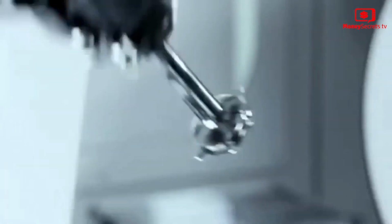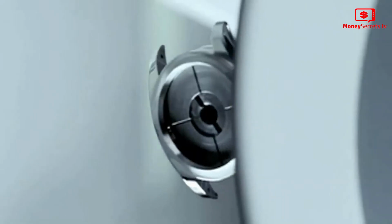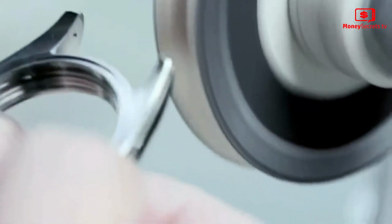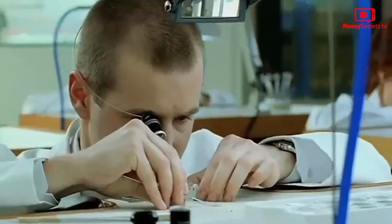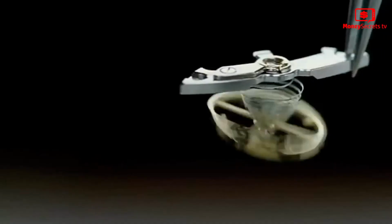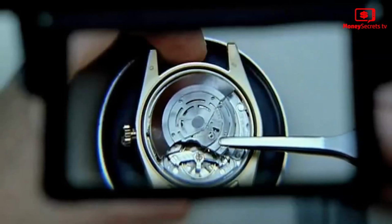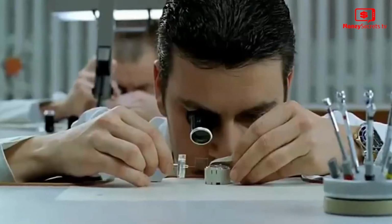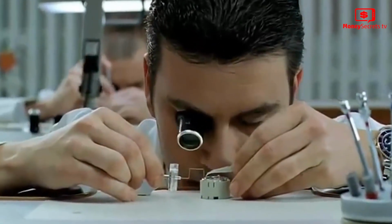Rolex must ensure that after leaving the factory, the watches stay intact, or else it could jeopardize the huge reputation of the company. The shipments of Rolex are sent to COSC for certification, and tests are conducted before the watches actually make it to the store.